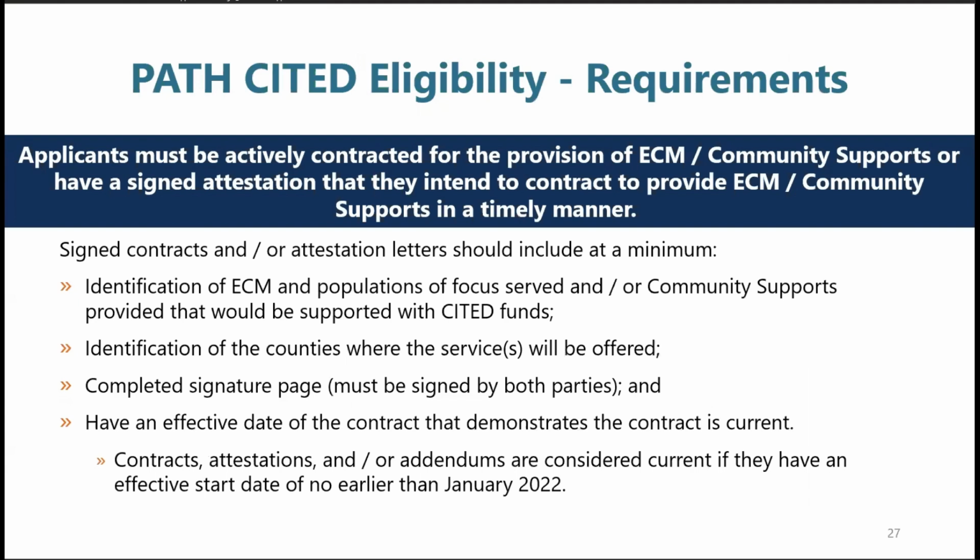Right. And so, again, this goes over some more details about what should be within those contracts and/or attestation letters. At a minimum, the contract and/or attestation letter has to identify ECM and the POF served and/or your Community Supports provided that will be supported with CITED funds. So if you are looking to use CITED funds to implement ECM for the youth birth equity population of focus, your contract should show that you are contracted to provide the ECM for that POF. It should identify the counties where the services will be offered.